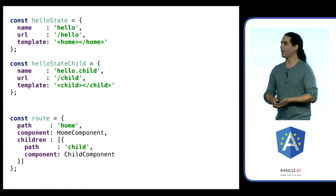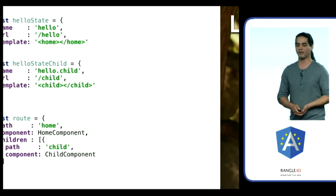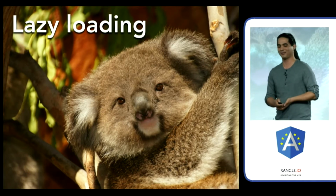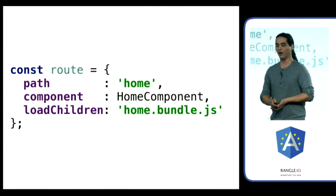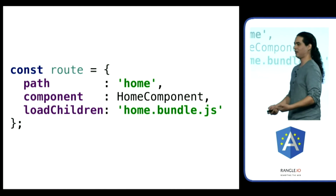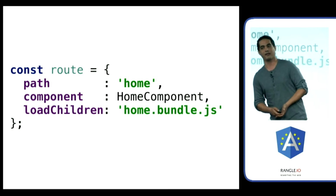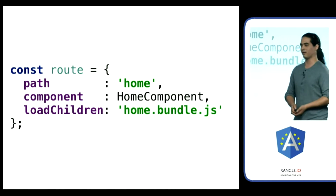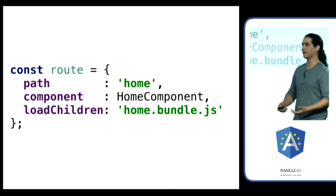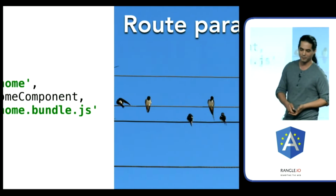But this is the fun part of Angular router. If we'd like to load those routes lazily, all we need to do is replace the children, not with a koala bear. It might work, but I haven't tried it before. Use loadChildren, and just provide a path to the bundle. The bundle is provided for you by Webpack, and the Angular CLI will support it, so it's really transparent. Just by changing children to loadChildren, we've got a lazy loaded module with all the defined routes right out of the box.